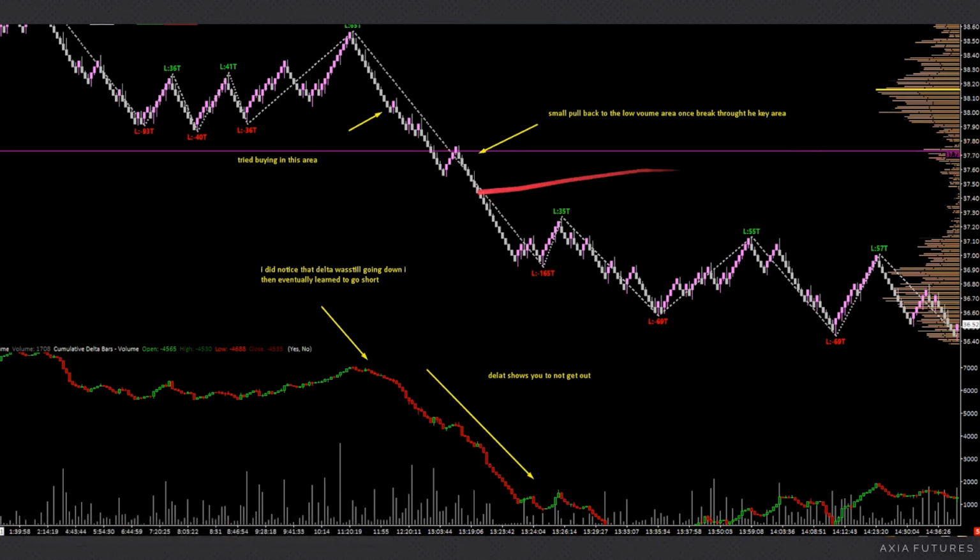Where are we on the Renko? Where I panic a little bit is this area. I mean, this is a 3 tick Renko. I think I still have it on, or maybe 4. So that's not a 10 tick rotation yet. If I'm looking at this, I just need to sit there with my arms crossed, telling myself, don't get out.